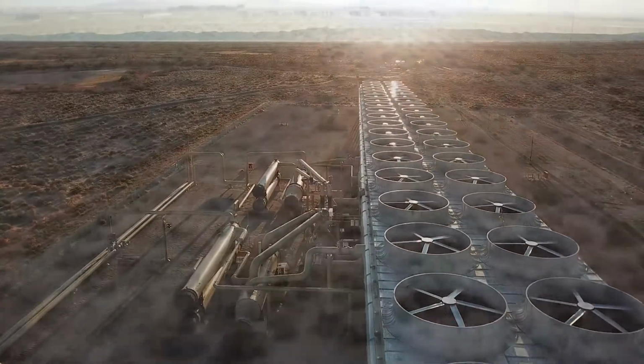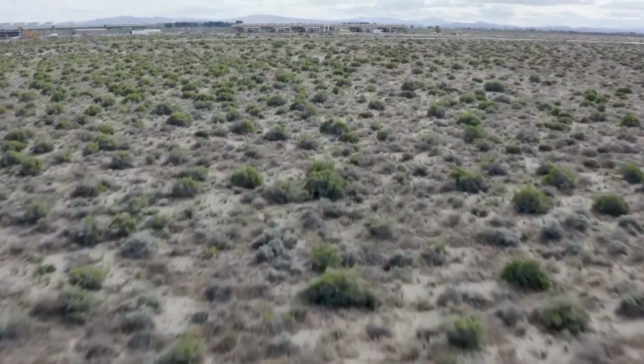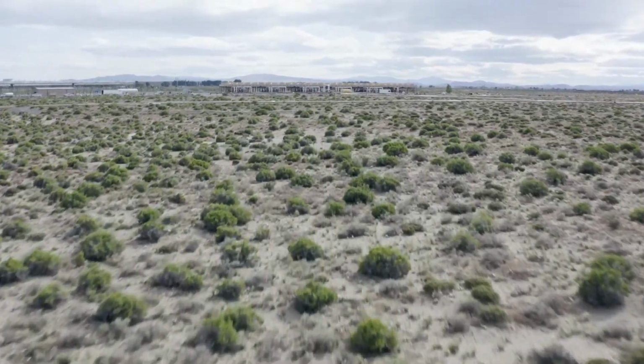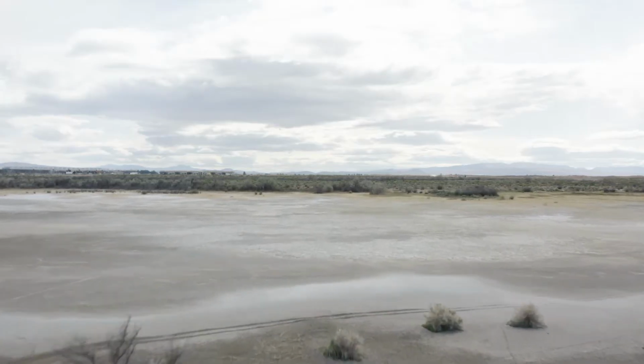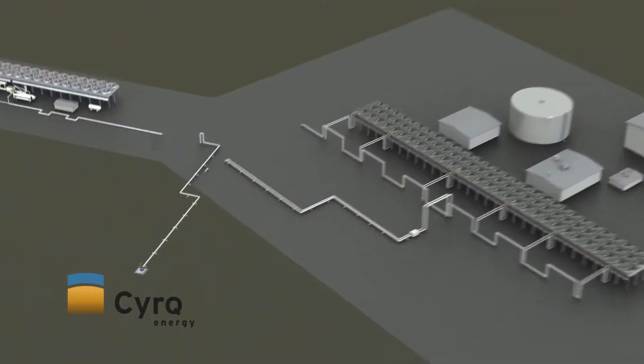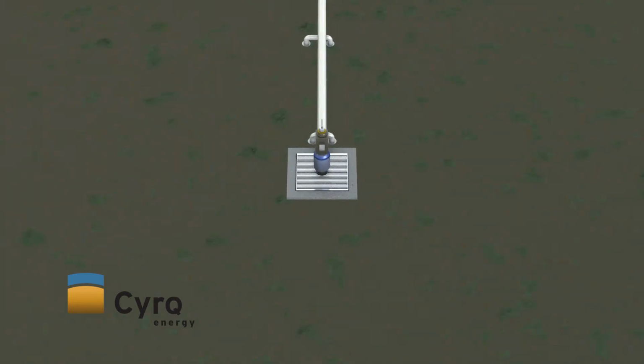30 years. The site for the Soda Lake 3 geothermal plant, which will deliver electricity to the university, is named for the nearby lake of the same name, used as a soda ash mill in the 1800s. Let's see how the process works.